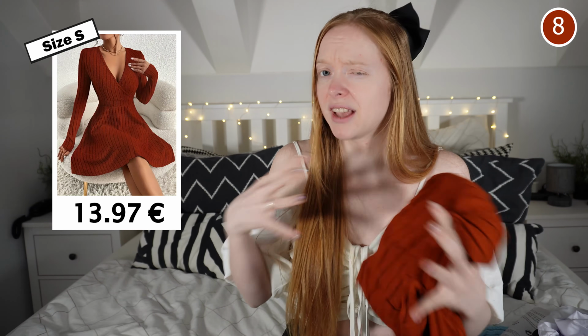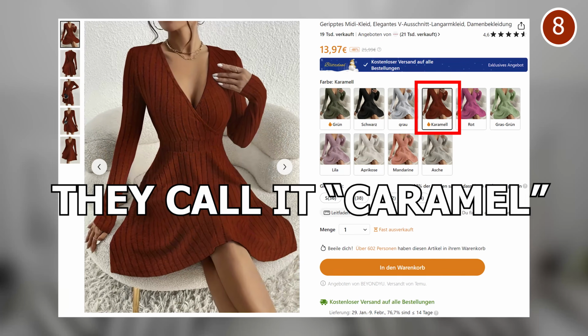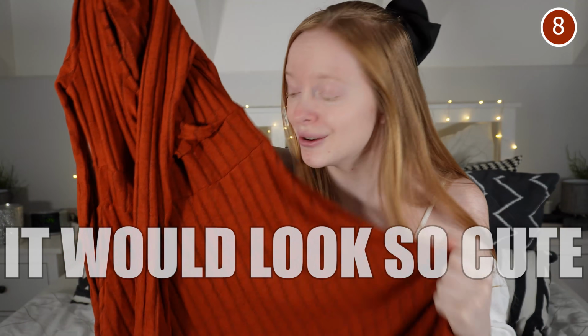Okay, next one. So here we have again the fabric that we had before. This flexi ripped textured fabric, but this time it's a dress and not a two-piece set. Ooh, look at this color. It's kind of like a dark orangey, red, browny color. Something in between all of them. If fall was a color, it would be this one. Like, imagine a cute little fall outfit. Oh, it would look so cute. We're going to do that.